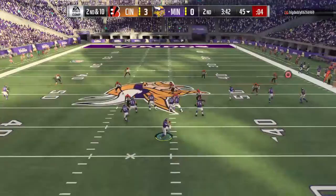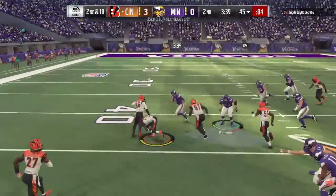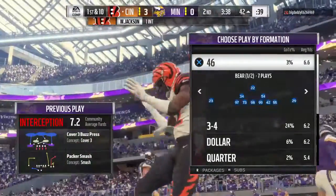They'll need to get the play off quickly. To throw is Keenum. And the return this time will go out to the 42-yard line.